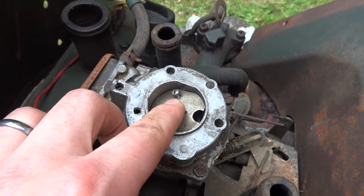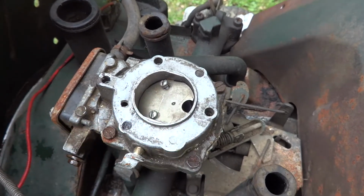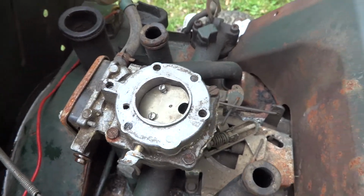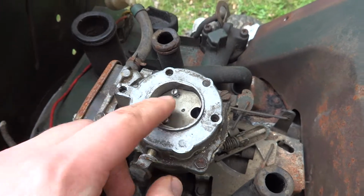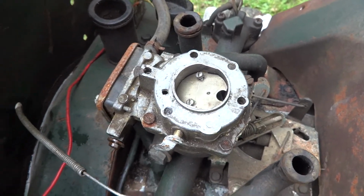That's tight. He cross-threaded it putting it back together. Didn't take his time, wasn't patient, decided that he was just going to jam it in there and call it good. So I don't know, I could re-tap that, put the screw in, clean up and go good there.